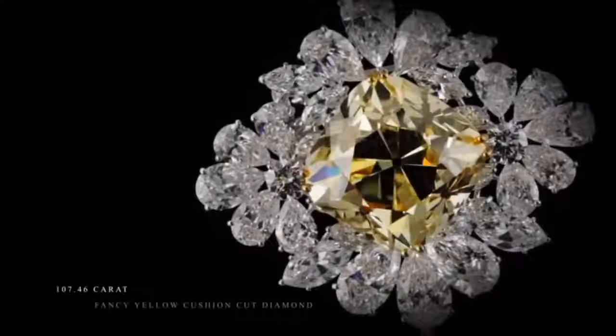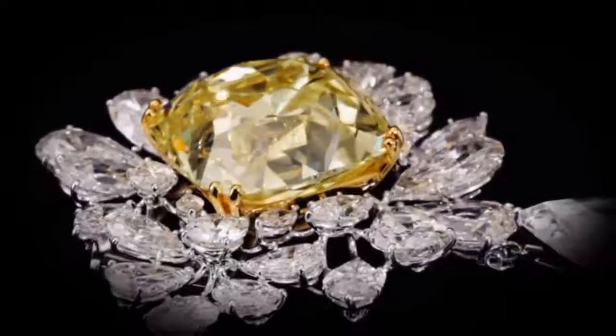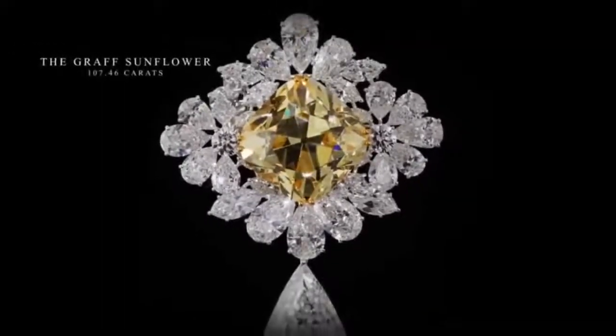Tenth on the list is the Royal Star of Paris. A rare diamond brooch. It is unprecedented that two stones of such exceptional quality and carat weight have been brought together in one jewel. Marking the centerpiece of this magnificent brooch is the Graff Sunflower, a 107.46 carat fancy yellow cushion cut diamond, framed by an abstract formation of hand-selected pear shape and brilliant cut diamonds.